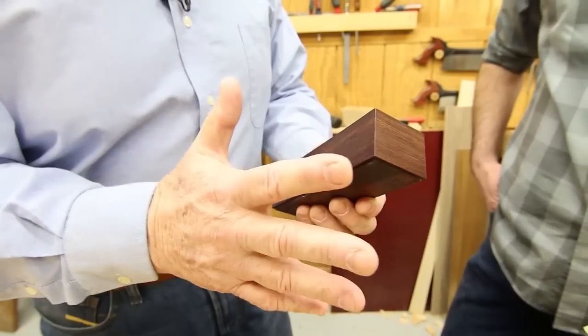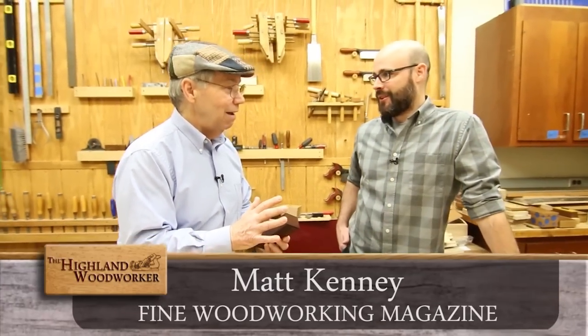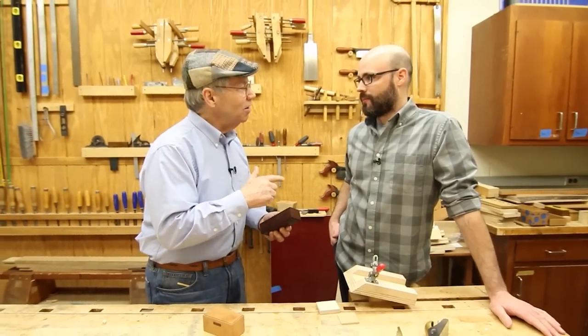Matt, the scale of these miters is small. Very small, yes. And I would be kind of intimidated by cutting those miters on a table saw. How do you do it and keep it so clean? Do you use the table saw or another method?